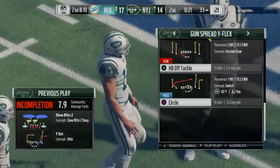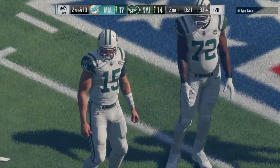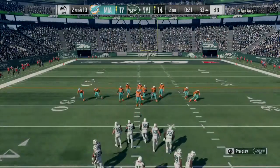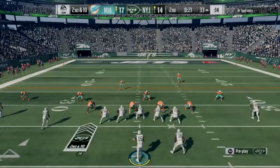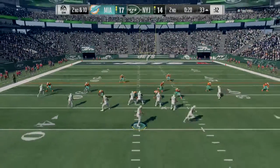Elsewhere, a score update from New Orleans. And the Falcons have opened up the lead there to a couple of scores. Remember to keep an eye on the ticker, of course, at the bottom of your screen for updates on that game and others around the NFL.